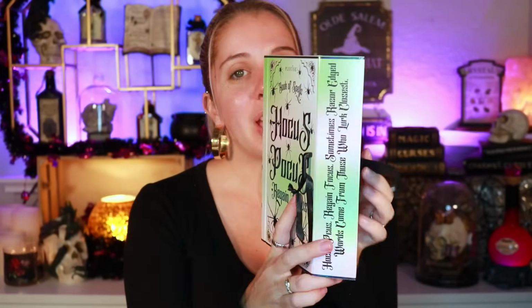This is why I absolutely had to have this palette, because this was the one that I was hankering for the most. So I was really disappointed when the budget box came in and I got the other one. But at the end of the day, I will say the other one is actually kind of beautiful. I'm putting my foot in my mouth here.